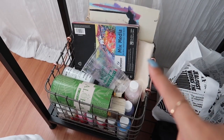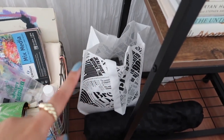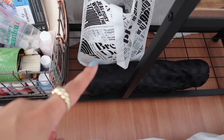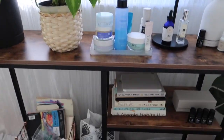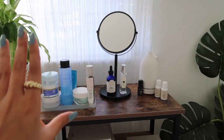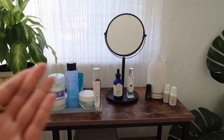So I also have an apron in there, and then my brushes and my paints. And this is just my Lululemon bag from my friend Brianne, full of random miscellaneous items. And then I have my tripod right here, which I used to record. And that's literally all of my console table. And like I mentioned before, this is my spa area. This is where I get to relax and unwind and just pamper myself.